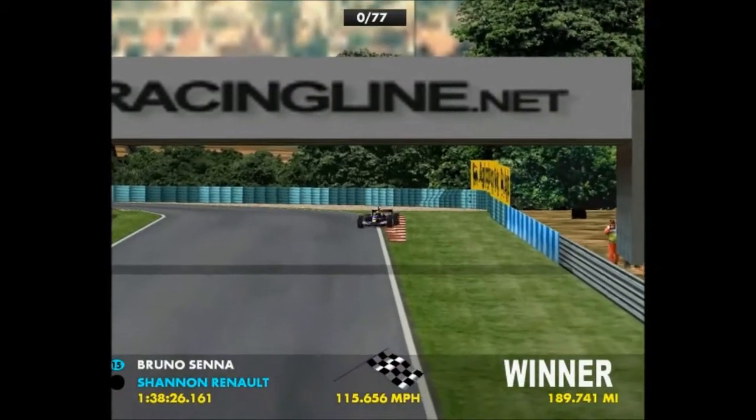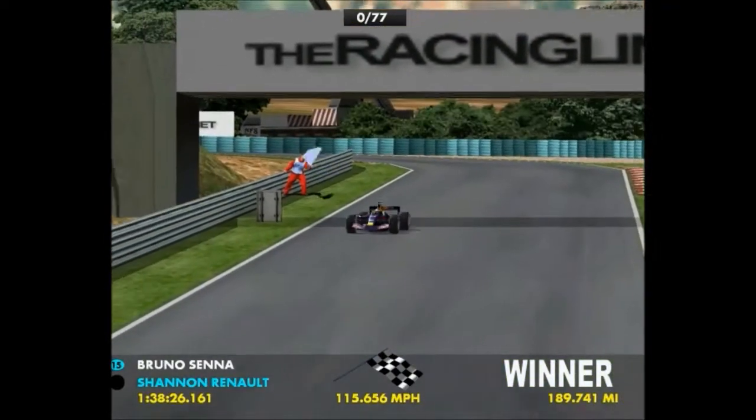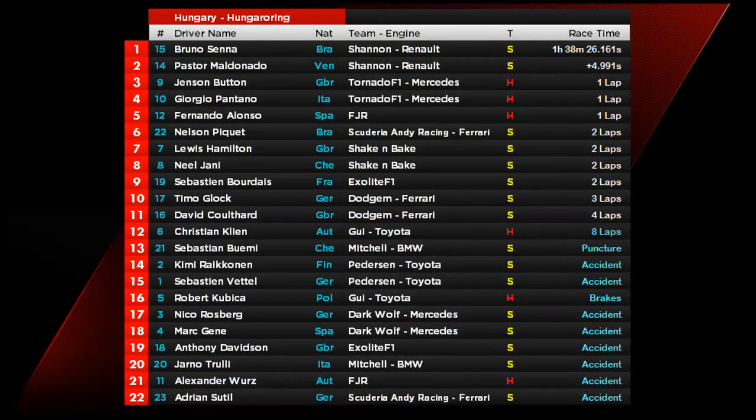Third place, when he eventually crosses the line, should be Jenson Button. Good damage limitation drive for him, as did Fernando Alonso in 5th place. Pantano taking 4th. Piquet, Hamilton, Yanni completing the top 8. And Yanni has doubled his points tally, in fact, with his previous point score in Canada.